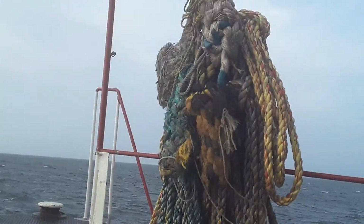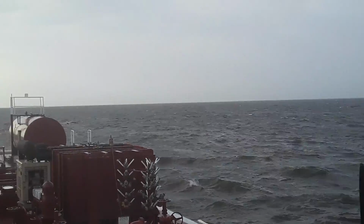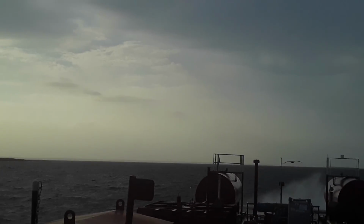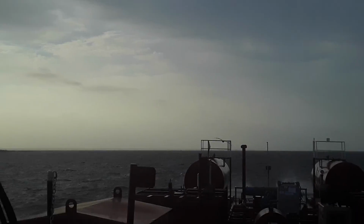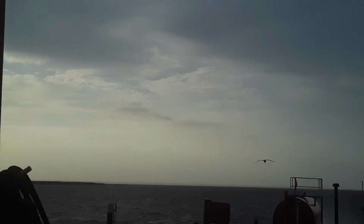But there's a storm coming. And we're right here on the front of it. So it's really, really windy right now. Not that bad, but it's a little bit rougher seas than what it normally is.